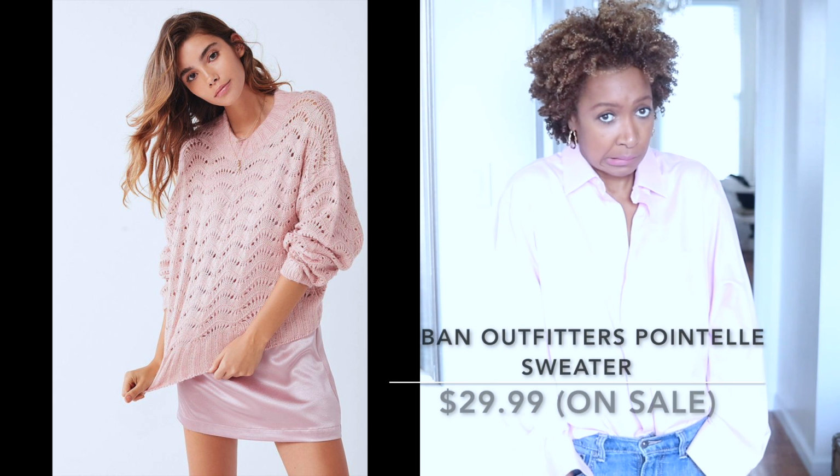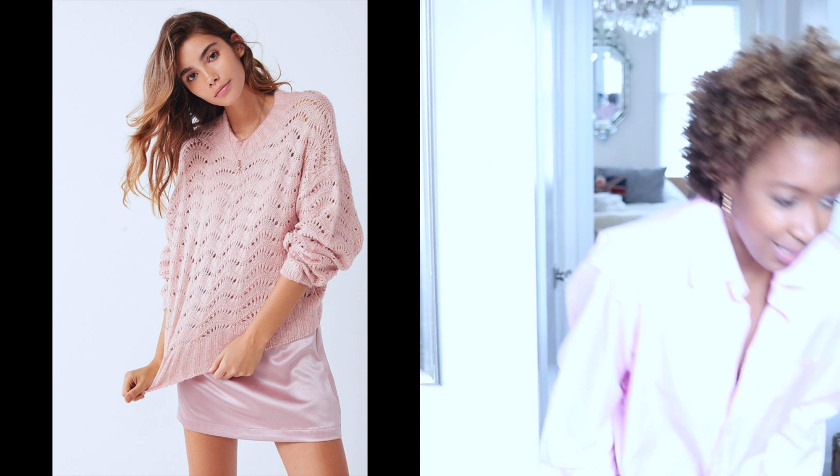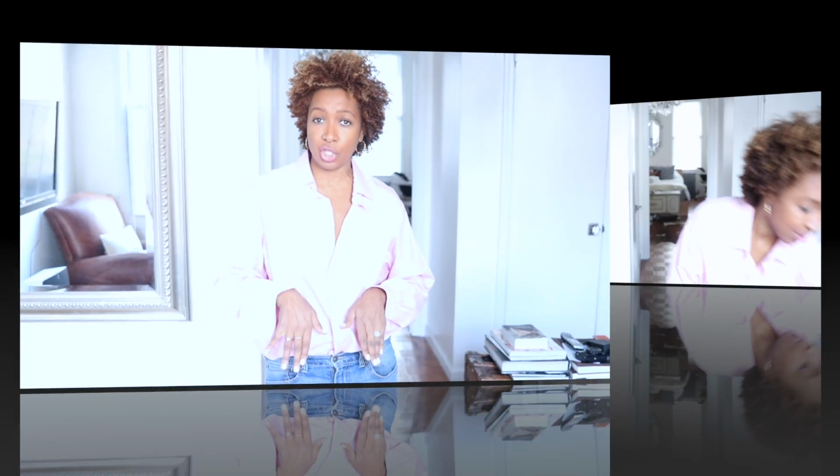Now, sticking with pink, I also saw this pointelle, I don't know, sweater. It's from Urban Outfitters, and this comes in at $29.99. So it's not like breaking the bank with this one. It's really soft, and I'm seeing that coming through for spring. I could see this as a beautiful tuck-in with anything that you've got.